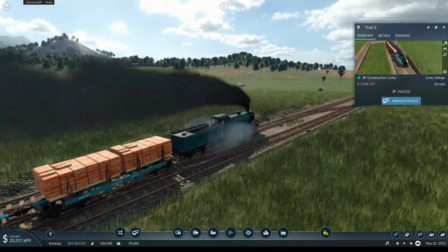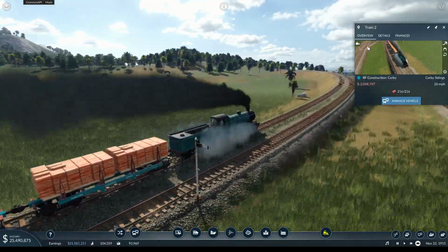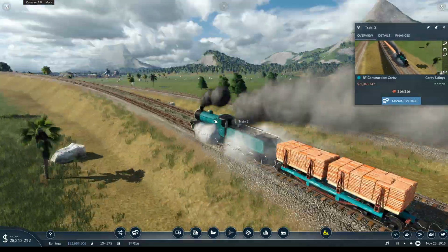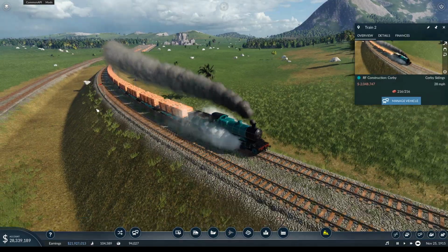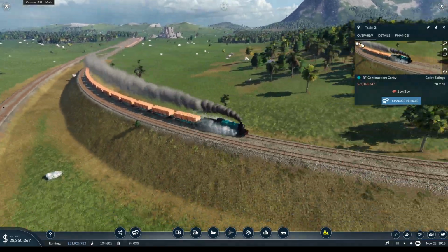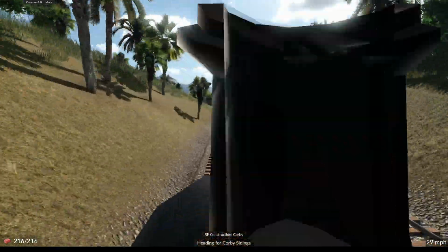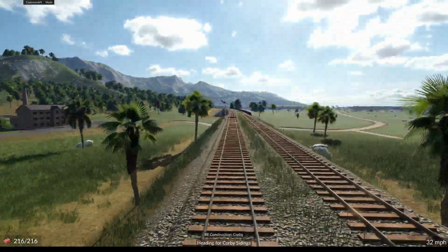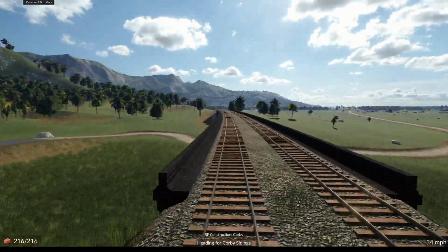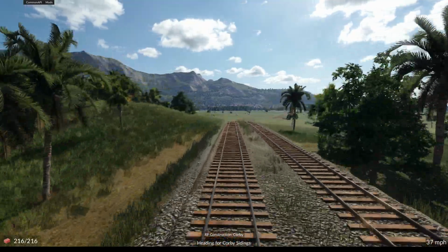How long have I been recording? 53 minutes. Right. I'm gonna end it here. Or, I mean, we're gonna go on a cab ride, and then I'll end it. Of the Corby freight run. End to end, as seen from atop the smoke box of a newly replaced train.